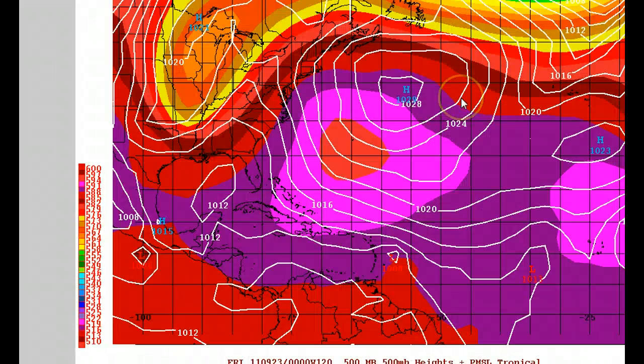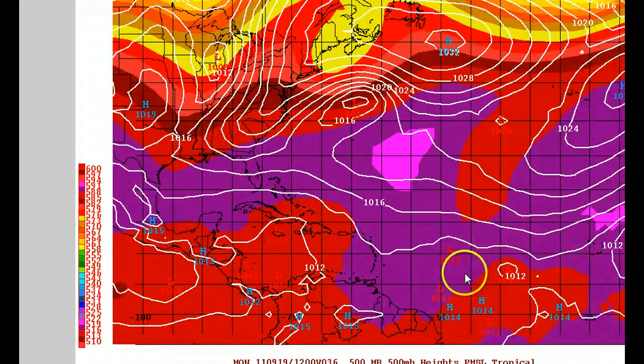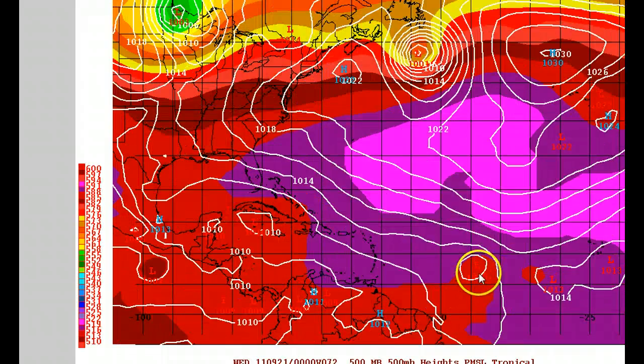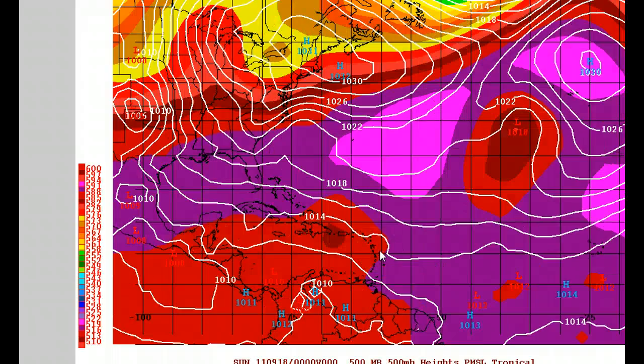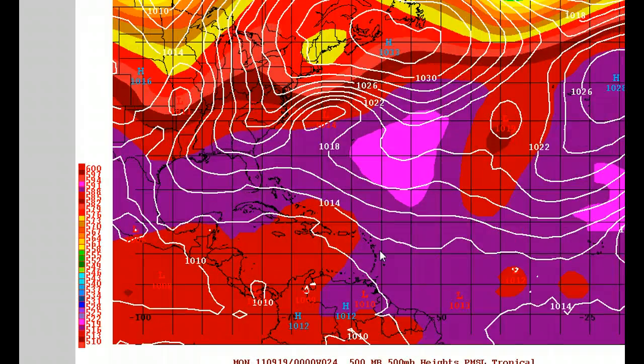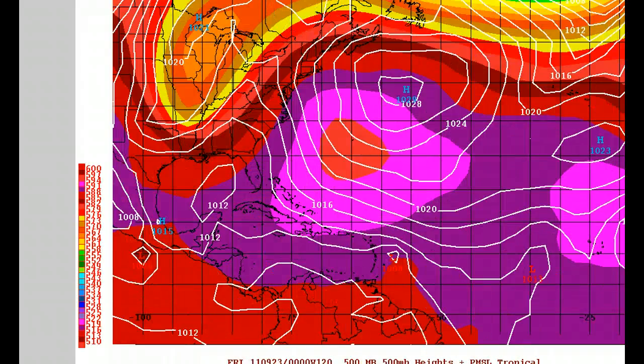And same thing with the UK Met model. We'll put this into motion here, and here's Invest 98L out here. Then by Friday, there it is near the islands, a 1,008 millibar low. And that looks like that's going to be the trend this week. That's the main one to watch.